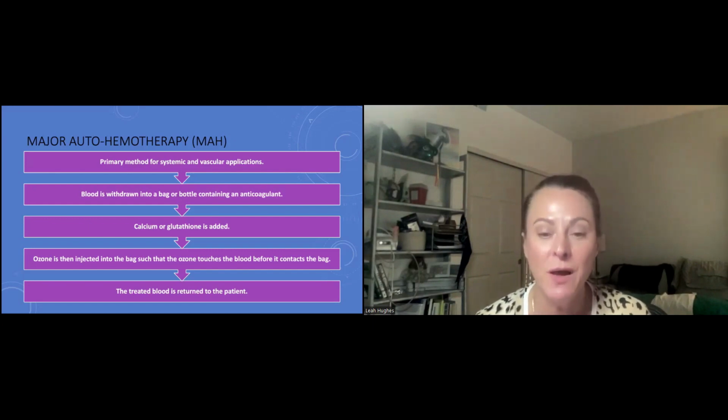Because we return the blood to the patient and we take it out, that's why we use that anticoagulant for you. Now, we're not anticoagulating you as a patient. We're just giving you enough of that to make sure that we don't have any clots forming in the bag that could have a negative effect on you.